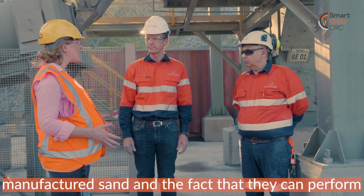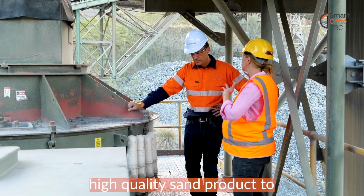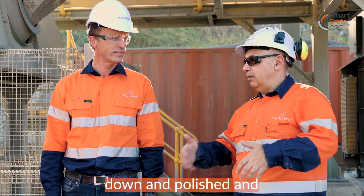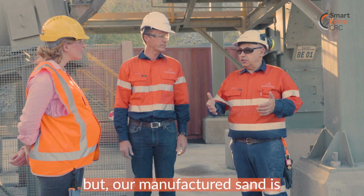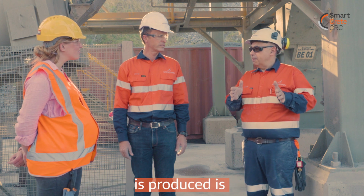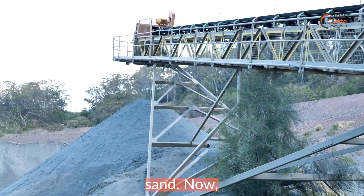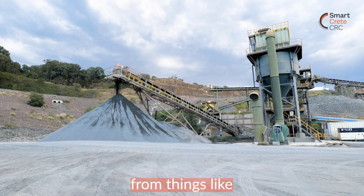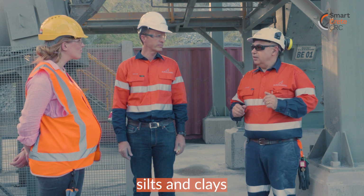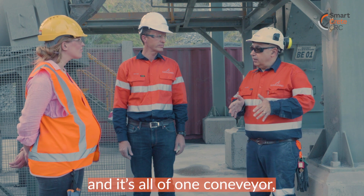So we have heard a lot about manufactured sands and the fact that they can perform far better than, say, natural sands. Can you tell me a little bit about the process that you have here and how you can create that really high quality sand product to suit different applications? Natural sand is produced over thousands and thousands of years and broken down and polished and developed. So you've got a bit of a grading through. But our manufactured sand is literally manufactured in a quarry. So it'll be about a third to 50% actually of material produced is crusher dust in a quarry, and that crusher dust is what we then transform into a manufactured sand. Now, the quality of the manufactured sand comes from things like the shape of the material, the grading of the material, the cleanliness of the material, so taking out all the really fine silts and clays, and probably most importantly, the consistency. We put a consistent product out, and it's all off one conveyor, one system.